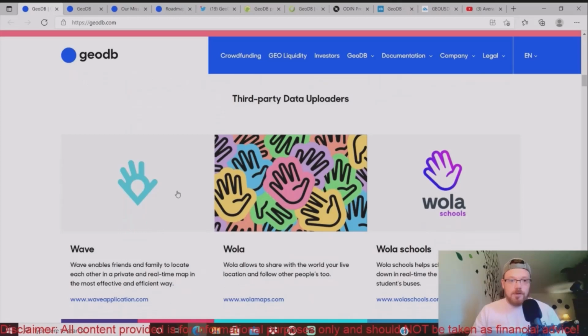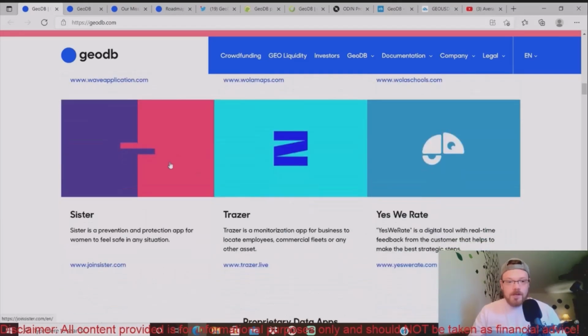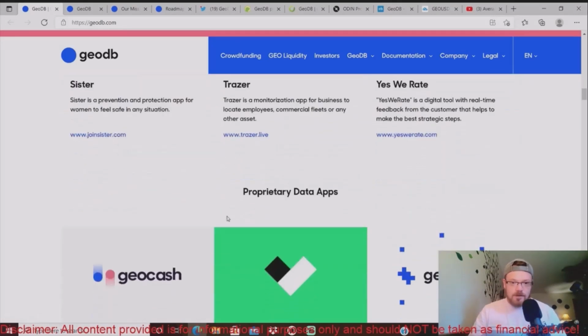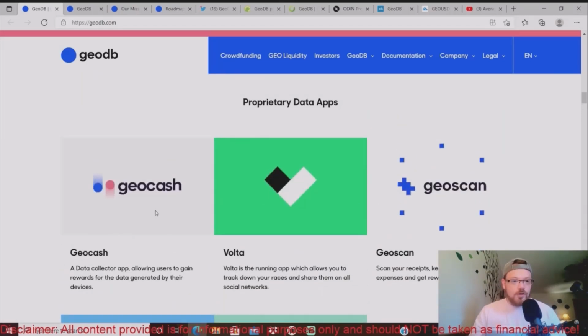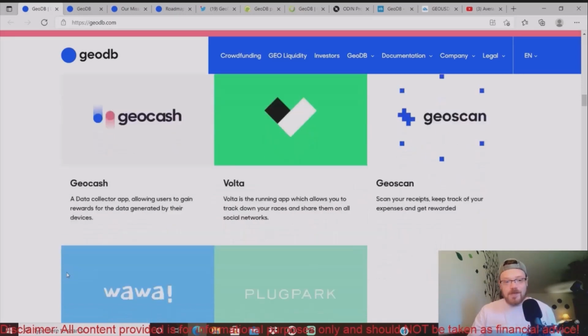Third-party data uploaders. We have Wave and Wola. A few others here that I'm not familiar with, but you guys may be. Here are their proprietary data apps. You can get these on your phones or your mobile devices. App Store, GeoCache, Volta, and GeoScan. GeoScan, scan your receipts, keep track of your expenses, and get rewarded. And GeoCache is the data collector app for GeoDB, allowing users to gain rewards for the data generated by their devices. And you can scroll on down here.